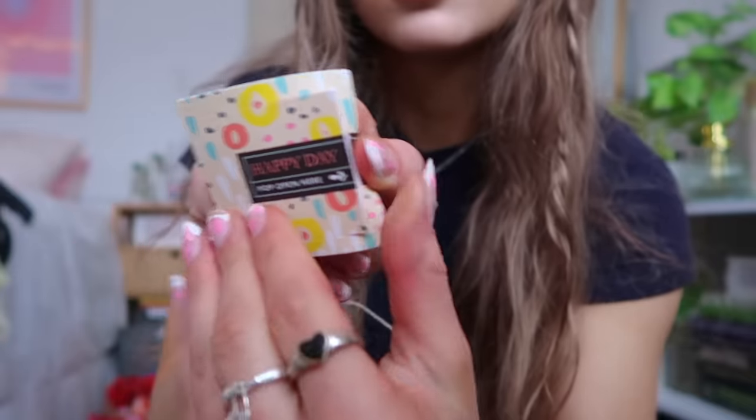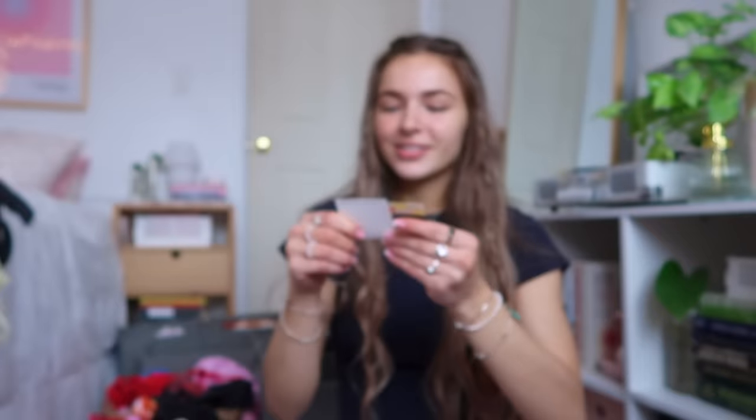Oh my gosh, my mom got me these a while ago. They're happy cards. You pop one open each day, and I was doing it for a really long time, but I didn't finish the box. Be happiness itself. I will be happiness itself.